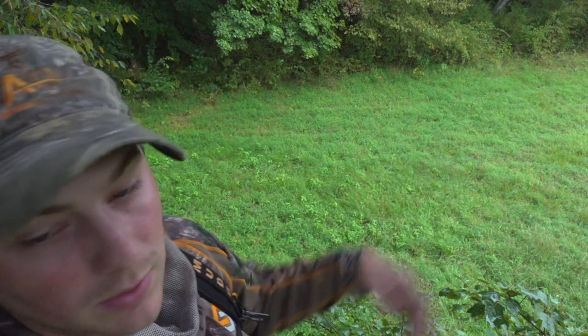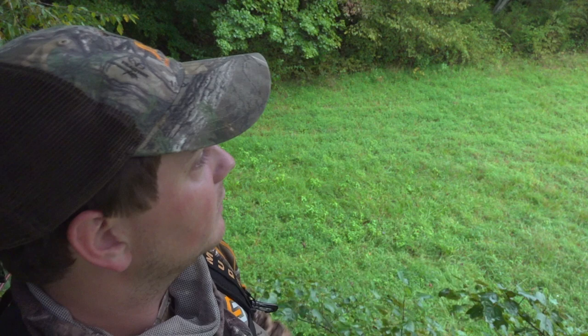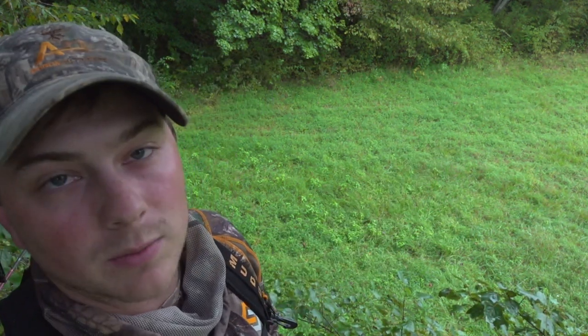Now working the opposite way. There's another bean field not too far off. I just knew he was going to come into this bean field. That was the last time we had a picture of him.